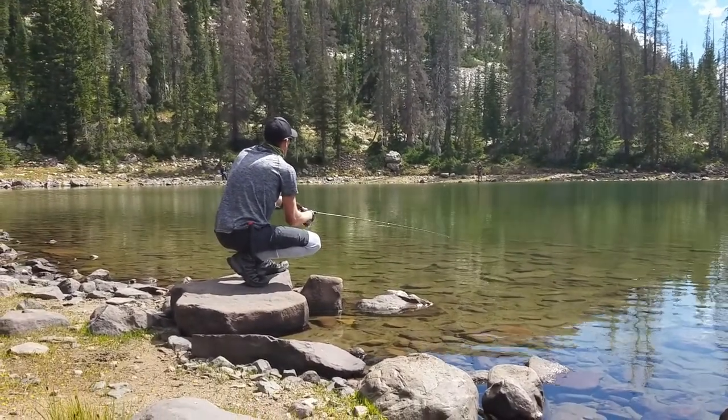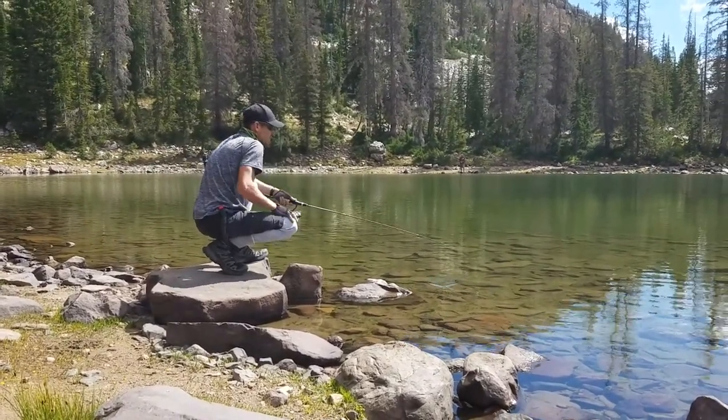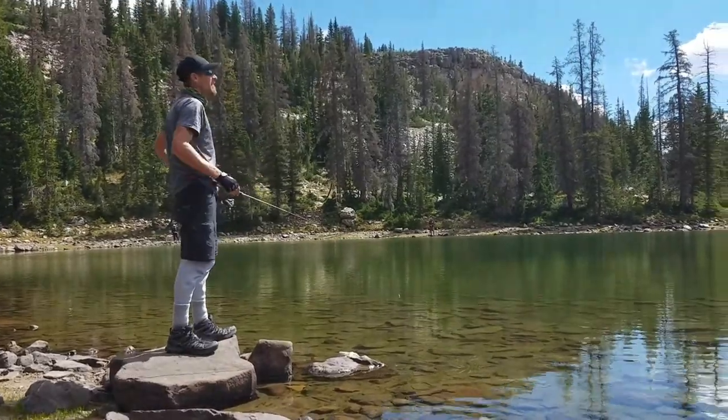I'd honestly love to bring Shade, but I just don't think she's much of an outdoor dog anymore. Probably not. Got to start them off young. Yeah, you do.